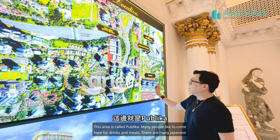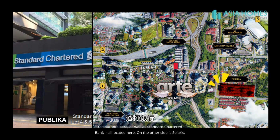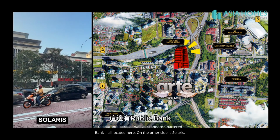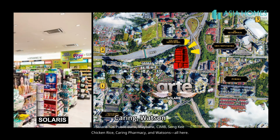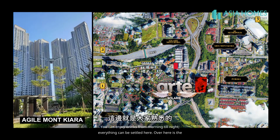This area is called Publica. Many people like to come here for drinks and meals. There are many Japanese restaurants here, as well as Standard Chartered Bank, all located here. On the other side is Solaris. Solaris has Public Bank, Maybank, CIMB, Sin Kee Chicken Rice, Caring Pharmacy, and Watsons, all here. You can enjoy drinks from morning till night. Everything can be settled here.